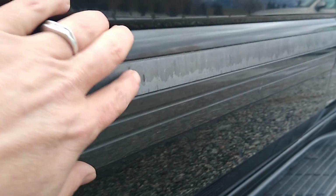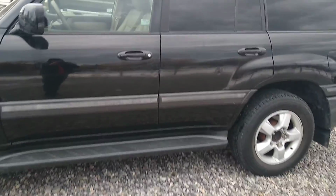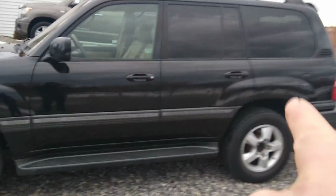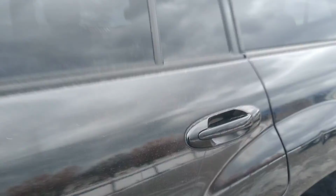A couple spots where it's been hit with some doors. Nothing too terrible. I see a couple minor door dings right here. I don't even know if the camera will pick them up. Maybe if I get the right angle. Tiny ones right there. A little tiny door ding there. But again, zooming out, you can't really see it. I think you can kind of see one right there that's very minor. That's probably the worst one on the car. Because it's black, it really shows up. A little tiny guy right there.